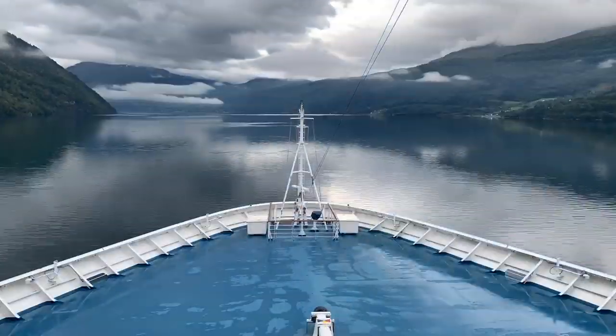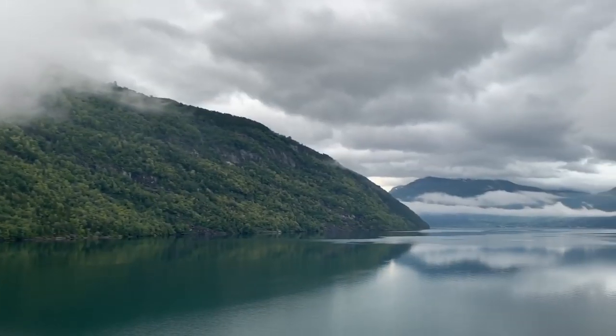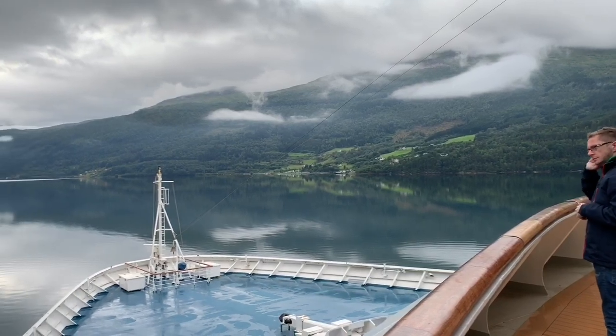We woke up as early as we could, eager to catch Arcadia sailing through the fjords and on to our next port of call, Olden. There are countless words you could use to describe this incredible landscape, so on this occasion, we're going to keep quiet and let the fjords speak for themselves.